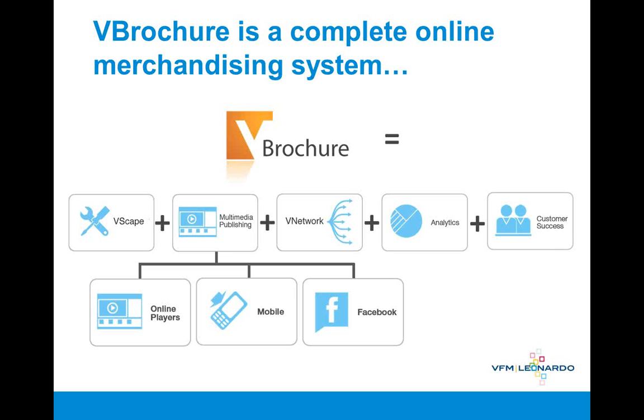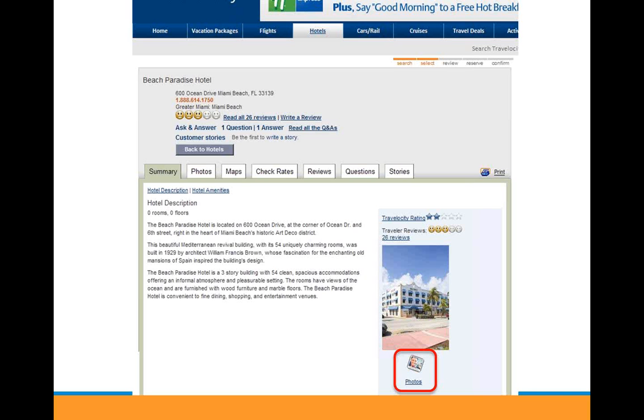Your hotel's description and associated media is going to be displayed in a mini website or a player so that you can control the experience the consumer has, which helps set you apart from your competition. And all of these elements in the VBrochure online merchandising platform are designed to help your hotels book more rooms.